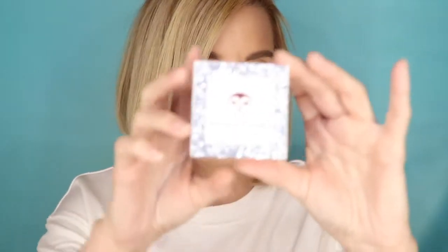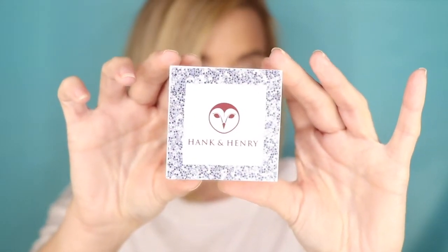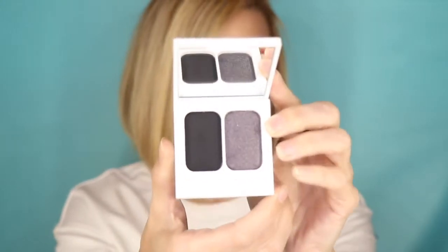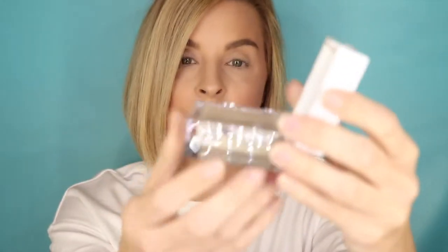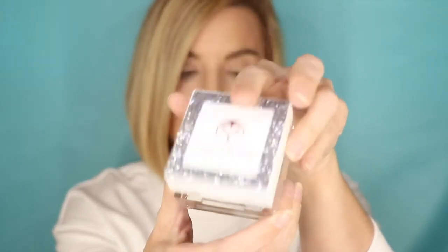This is the little component. I think the components are beautiful, with this owl in the middle that is inspired by his grandmother, and then the silver glitter on the outside. These open here, and then you have the mirror on the inside, and then 2 different eyeshadows. One is more of a matte and one is more of a glitter. And then it also opens through the bottom, which has some loose pigment down in here, which I haven't opened because I didn't want to spill them.